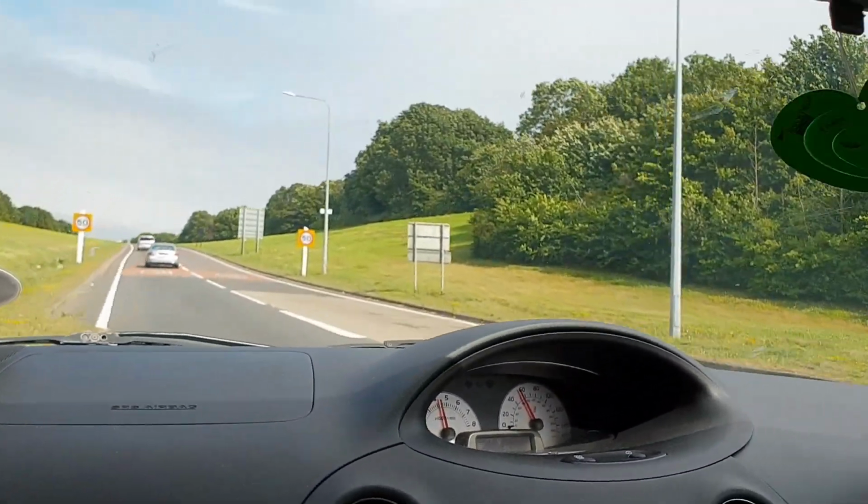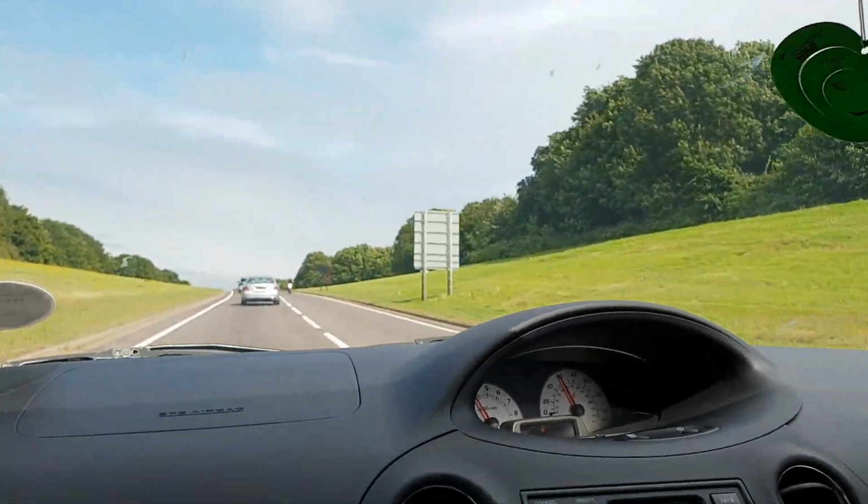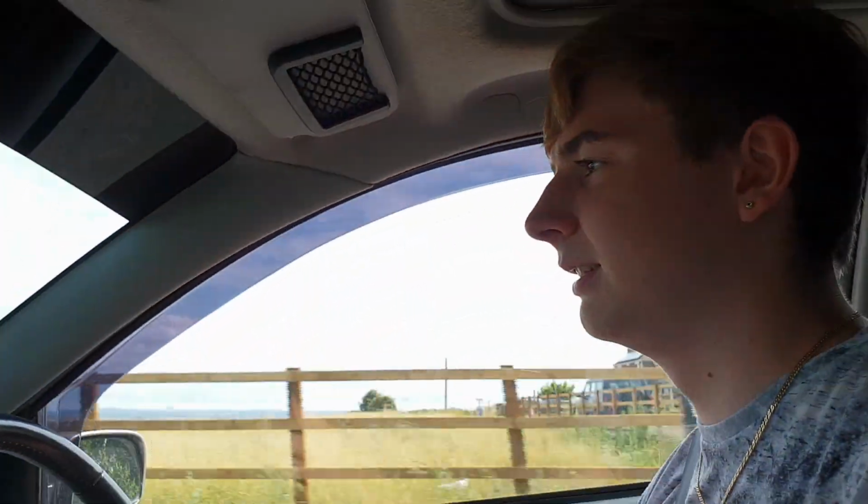But these are really, really fun to drive and really easy to corner. As I just proved there, you can chuck it into a corner at a considerable amount of speed and it'll make it round perfectly fine. Yeah, again, this is referring to the boy racer type of people. Yeah, easy to drive, fun to drive, and you look cool doing it.